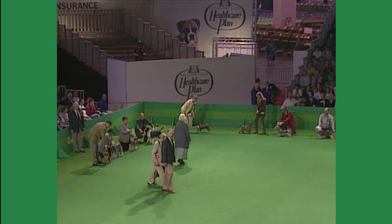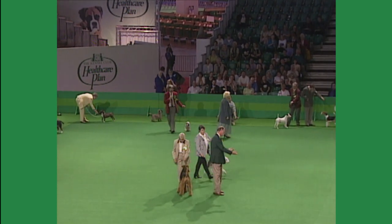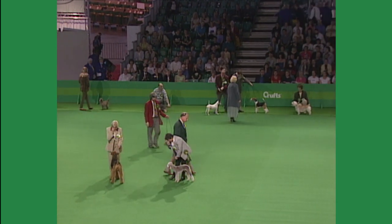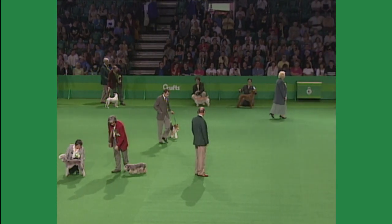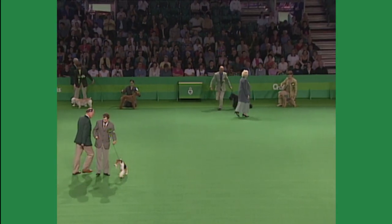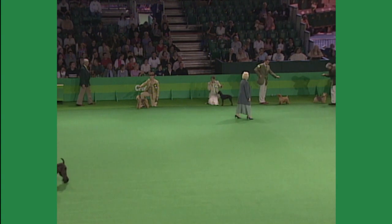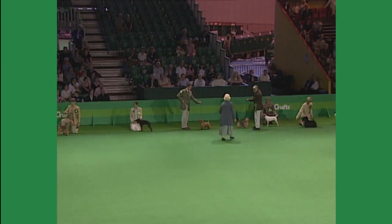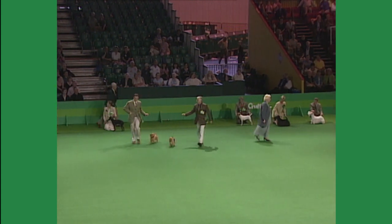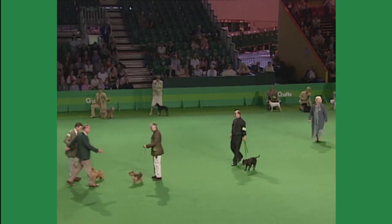Calling forward the Airedale. The Bedlington Terrier. Cesky, newcomer to our show rings. The Wire Fox. Kerry Blue. Norwich and the Norfolk, they're both coming out. Staffordshire Bull Terrier. And that is the eight, I think, yes.